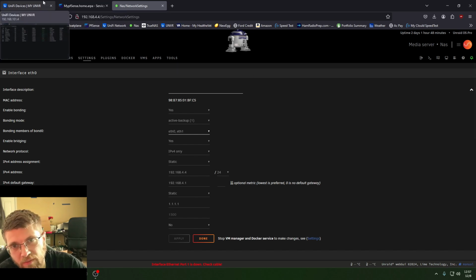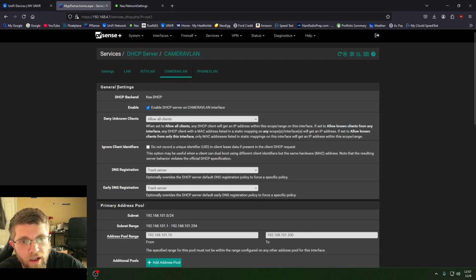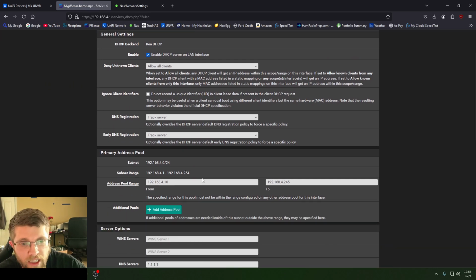So when you do that, you just have to make sure that your IP address is out of your subnet range here, your address pool range. Mine starts at .10 and ends at 245. So I have some IP addresses from .10 and down to 2, and then I have from 245 to 254 I can use. So you just have to make sure it's out of that range. But because I set up my static mappings wrong, and not the way everybody else does it, all my devices decided to brick themselves or have problems after this update.